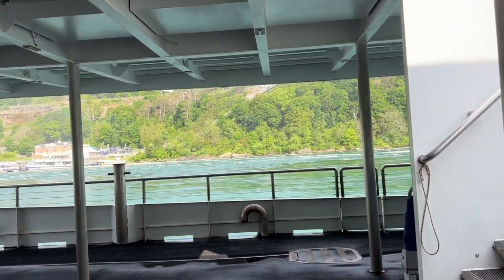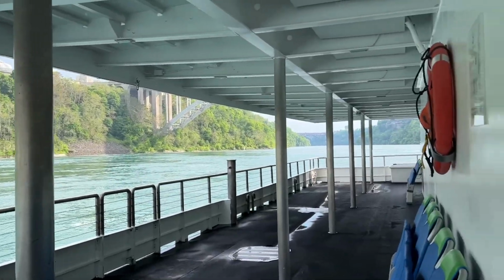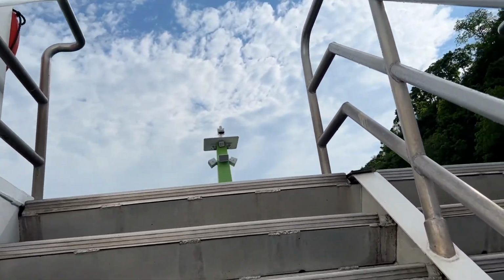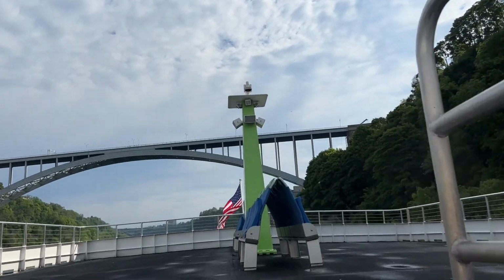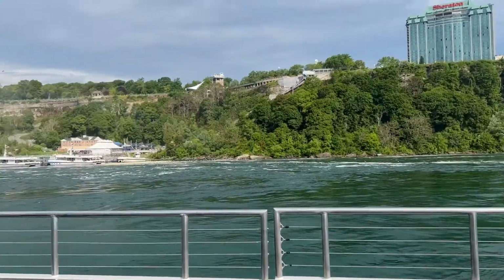You enter on the lower level, which is where you're going to want to stay if you don't want to get wet. I would stay on the lower level. Then you can go up to the upper level, which is totally open air, no cover. You can see there is limited seating available.